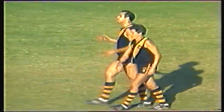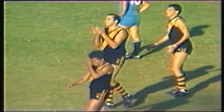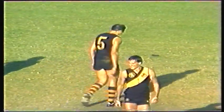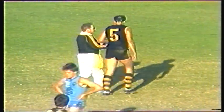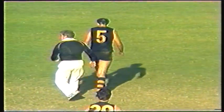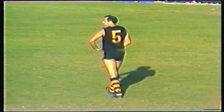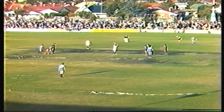And Peter Carey's just on the end of the play now, but Stephen Kernahan has continued to reign supreme around the ground. David McKechnie showing his upsetness there of being outmarked as that ball came up the ground that Kernahan started that attack with as he took it on the centre wing. They've got to play him very close. And these young fellows like McKechnie have got a lot to learn when it comes to playing against players like Kernahan. And it's McKechnie against Kernahan in the centre.